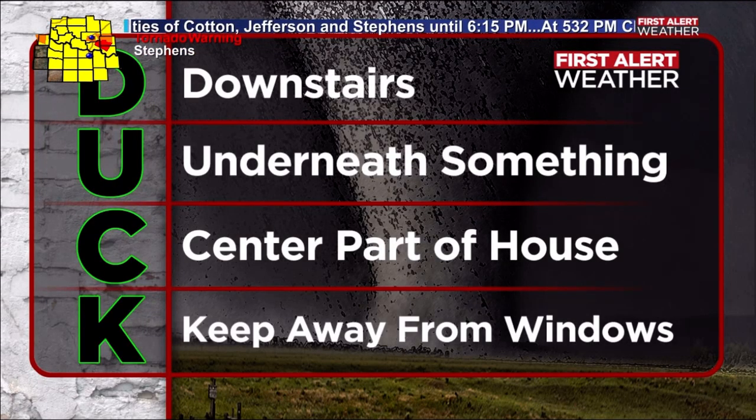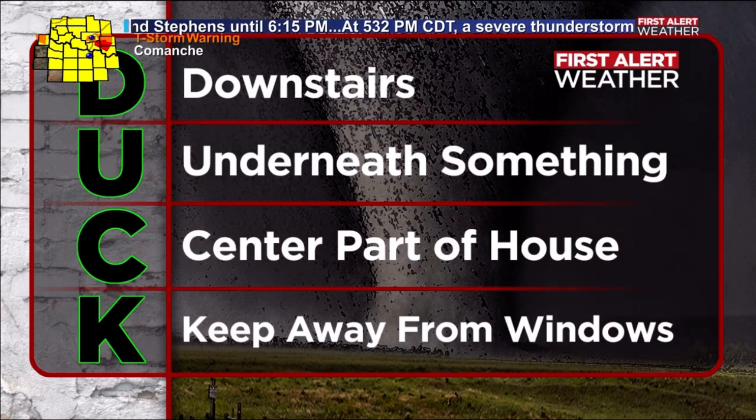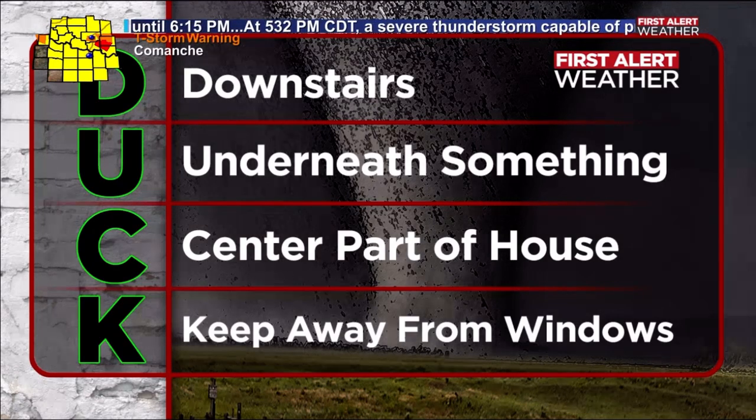Just as a reminder, duck rules this evening. Downstairs, underneath something, center part of your house. Keep away from windows. If you are still in that tornado watch until 10 p.m., especially if you're in Cotton County, Jefferson County, Stevens County, please make sure that you are taking your precautions.